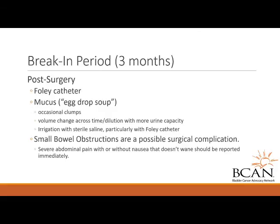Okay, I'm going to turn it over to Lydia, and then she'll turn it back to me. Thank you, Rick. I'm going to review the break-in period during the first 3 months post-op. In this first slide regarding post-surgery, you will come home with a Foley catheter for approximately 3 weeks.